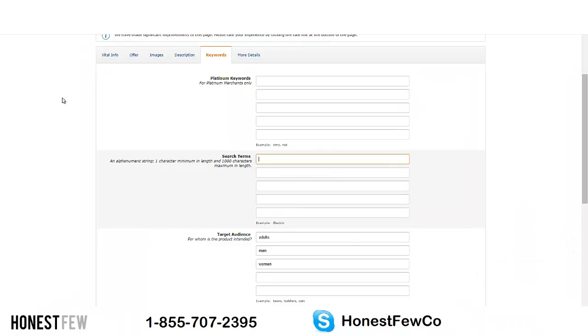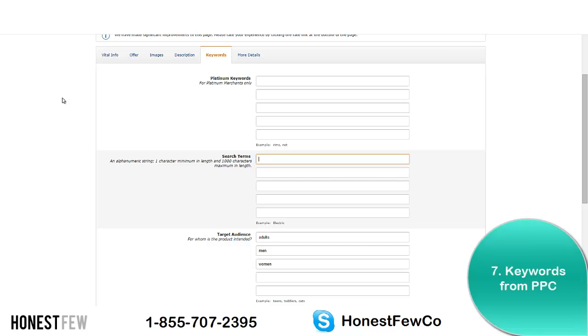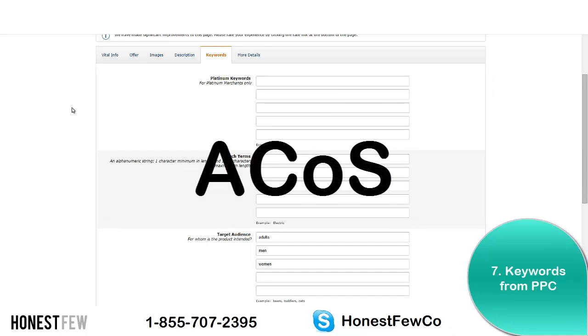Okay, optimization point number 7. This is a really cool hack. There's no box to fill out in Seller Central for it. It's just neat. Use words with a really low advertising cost of sale from pay-per-click. So if you've ever run ads before, advertising cost of sale, or ACOS, is the ratio between what you've spent on an ad and what you've earned. So the lower the number is, the better. It means that you only spent $1, but you made $100 back. That would be a really low percentage and a good ACOS.